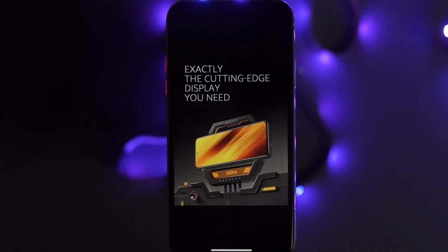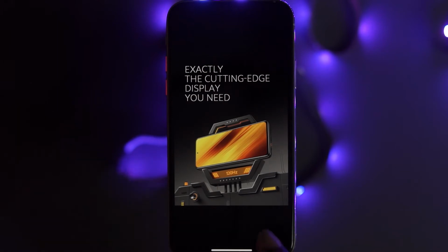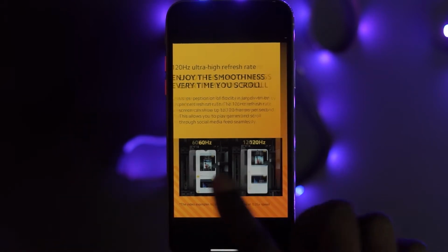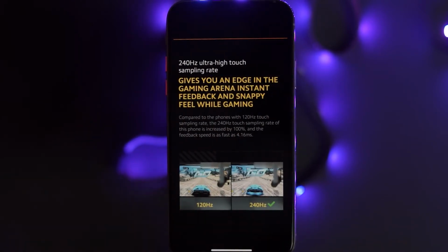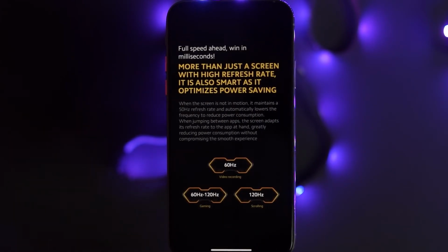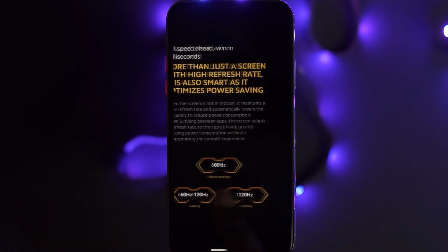And apart from that, it also has a 240 Hz touch sampling, so it's very responsive to touch, apart from the fact that the display refreshes very quickly. So for people who like competitive gaming and gaming stuff like that, it's something which is going to give you an edge, and it's really fantastic. The display is awesome, really amazing colors and all that.